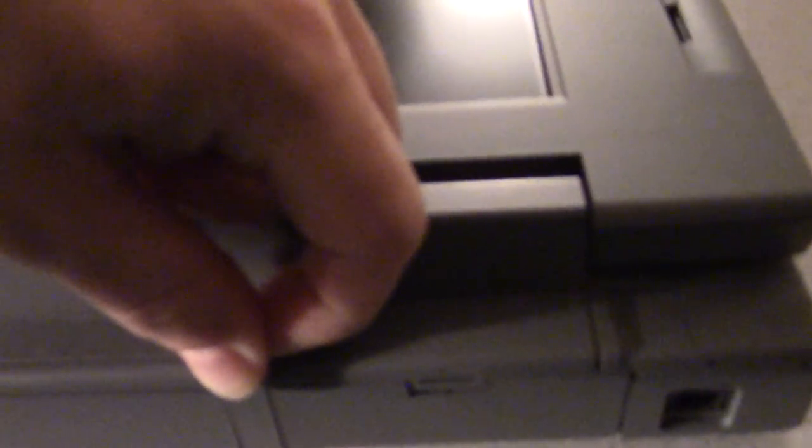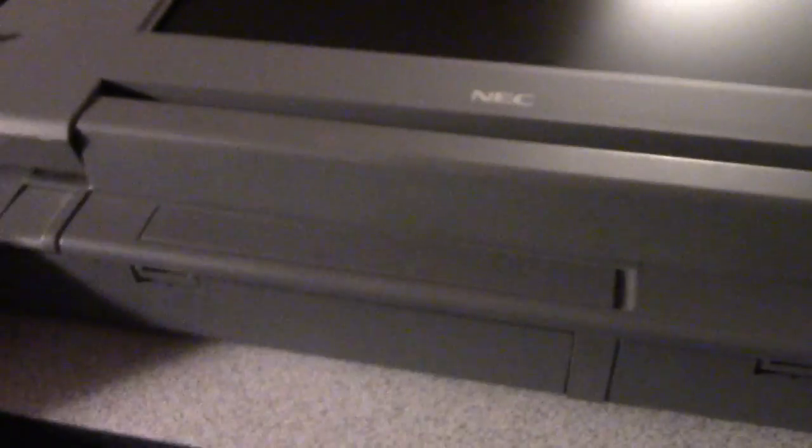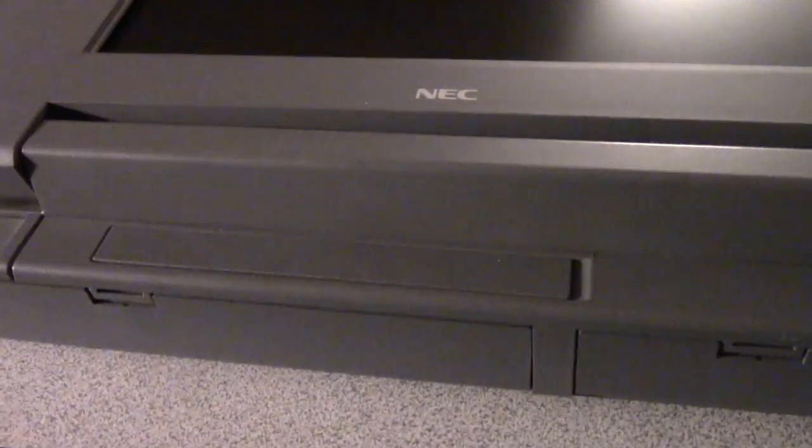Now this door opens up. You have to kind of pry it open, but there's a space in here for a pen. So, is that the mysterious optional stylus? I don't know.